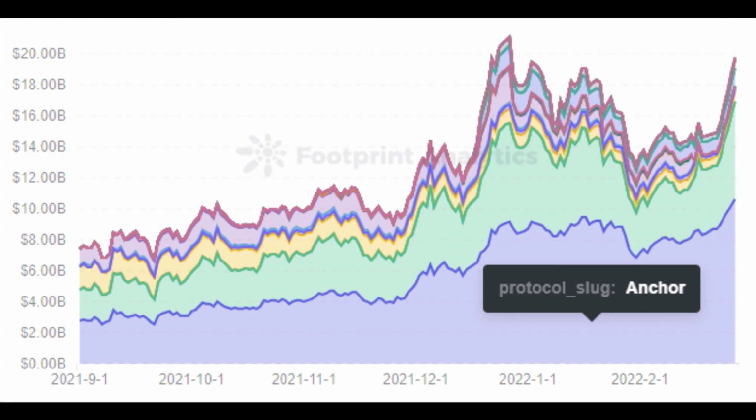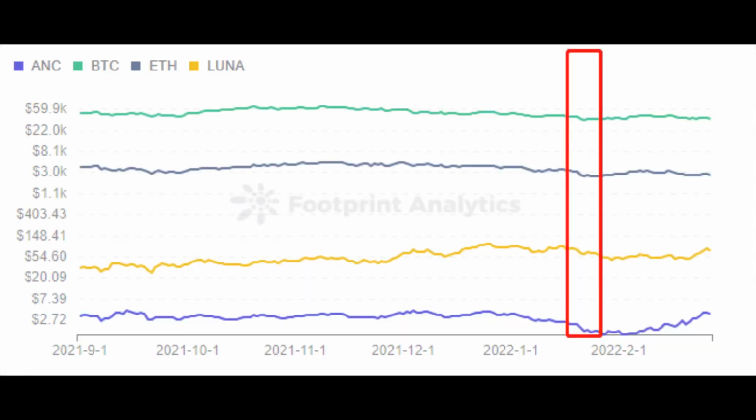Looking at the last 180 days of Footprint Analytics data, Anchor's TVL has an all-time high of $9.46 billion on January 17 and a low of $2.5 billion on September 21st. Combined with Luna being the only whitelisted bAsset, it can be inferred that the price of ANC is somewhat influenced by Luna. In general, ANC continues to be influenced by the general trend of cryptocurrencies.